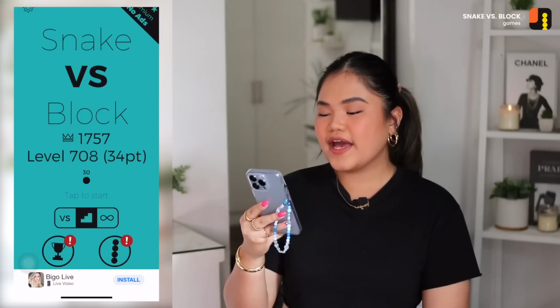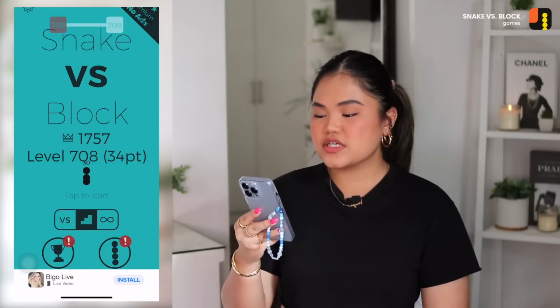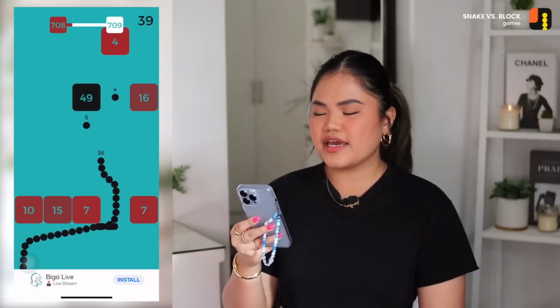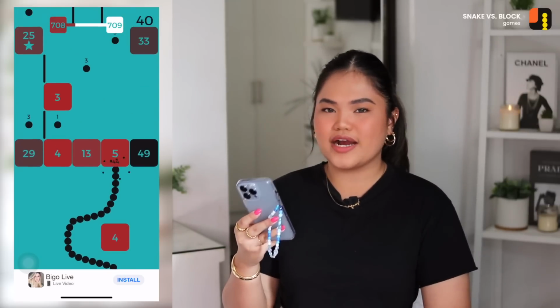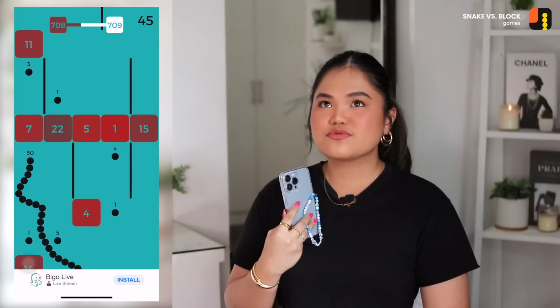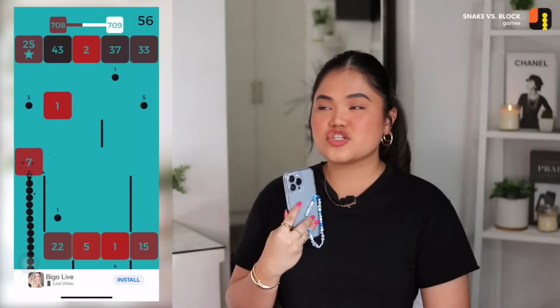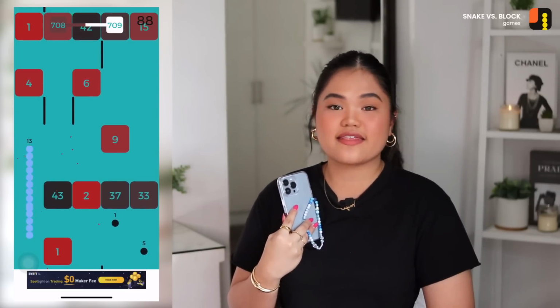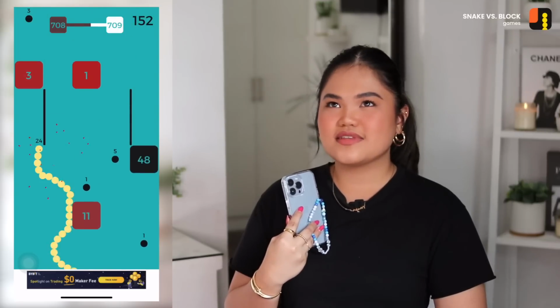I love it. Oh, we have Snake versus Block, which is one of my only non-brain, well, technically, maybe this is a brain game because you have to know how to subtract and stuff. This was recommended by my friend Alexis. Shout out to Alexis. I was really into this, I'd say sophomore, junior year of college. She recommended it to me early on. She was like, I think you'd really like this game. And I was like, nah.